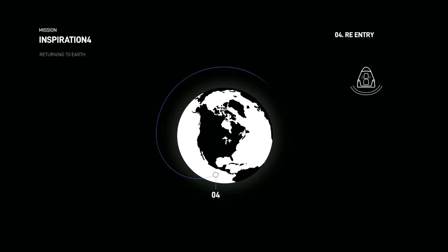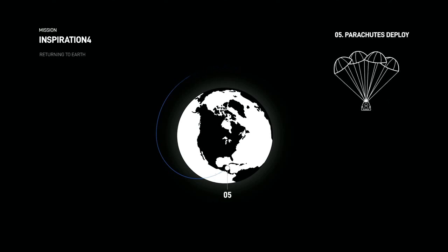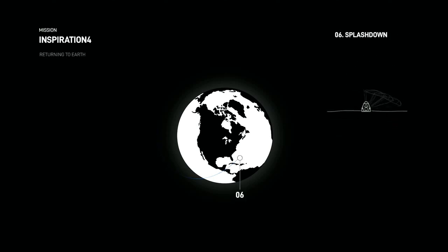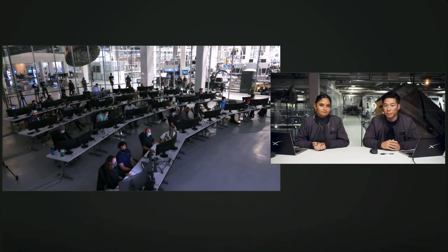Yeah, so we are expecting that deorbit burn to begin in about 3 minutes. Again, it is going to last for about 15 minutes. And as Jesse mentioned, that is sort of the final burn before Dragon begins to reduce its altitude, get away from that orbital velocity of 17,500 miles an hour, and start to make its way to its splashdown zone off the coast of Florida.